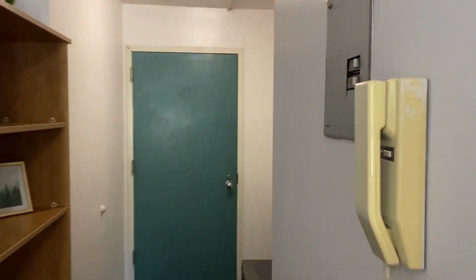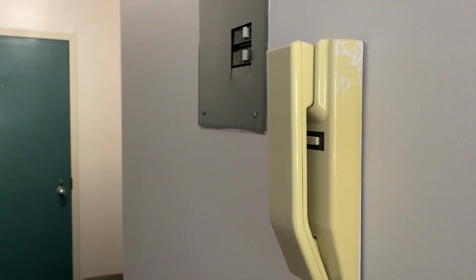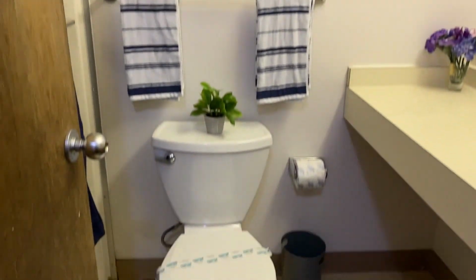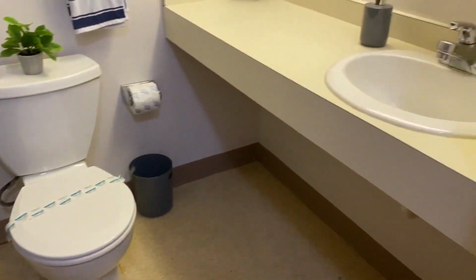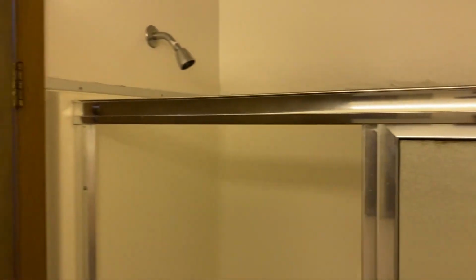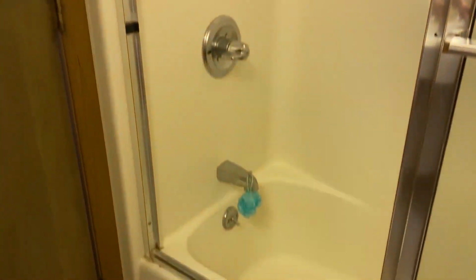One great feature of Commons Studios is the intercom system, so you can buzz your friends up. We'll finish in the bathroom. A nice bathroom with vanity and medicine cabinet, and a shower and tub combo.